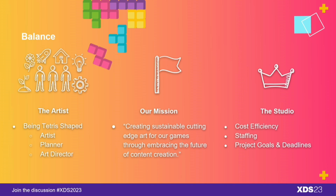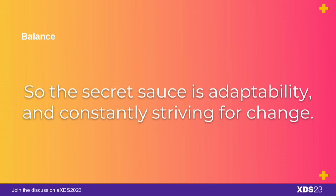So, as I mentioned, it's the same with games as with studio culture; the same can be applied. It's an iterative process and letting go of what doesn't work. So the secret sauce is adaptability and constantly striving for change, which is not that much of a secret sauce, as it's just constant involvement and requires really hard work. But Erik here will tell you a bit more about our action points and pitfalls from our recent projects.